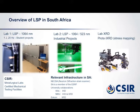We now also have a second system, and this is more dedicated for industrial projects, and this can operate at 532 or 1064 nanometers. We've also added a laboratory XRD instrument for quantification of residual stresses. So while this presents our current facilities, we are also considering making our infrastructure mobile to address some of the local industrial requirements.